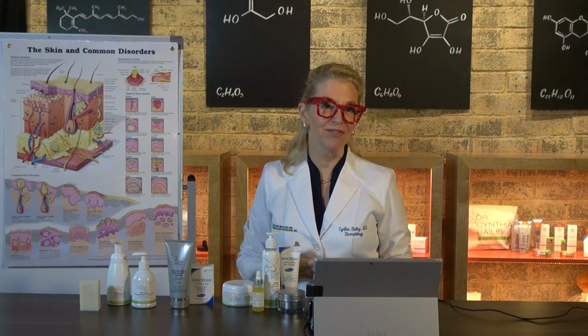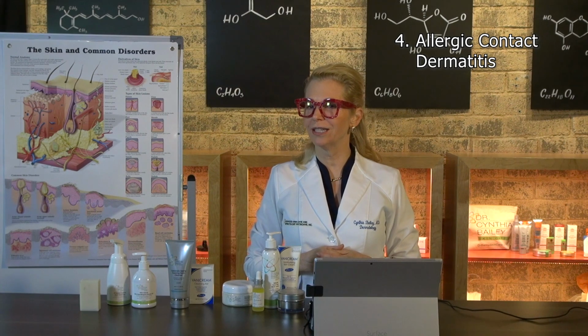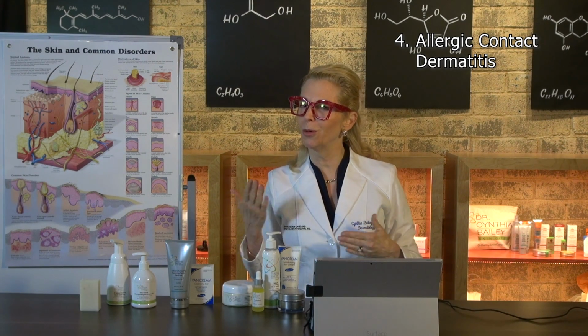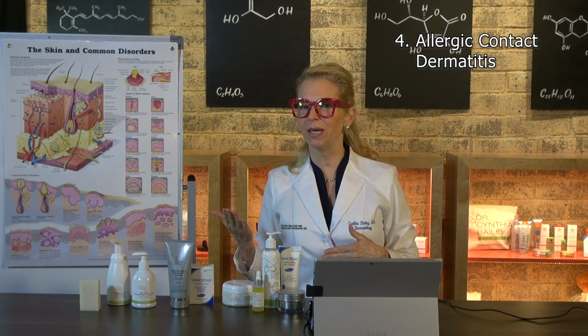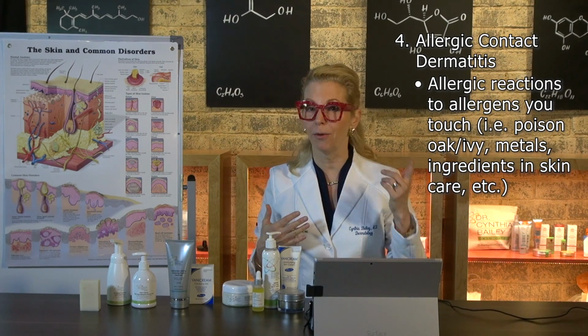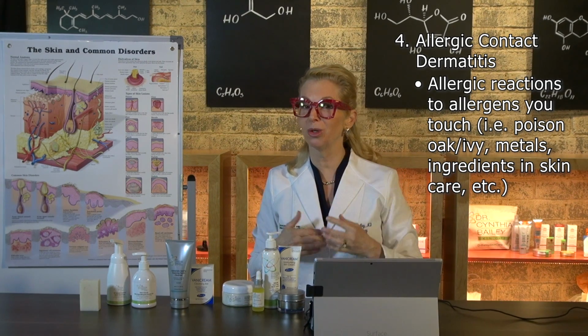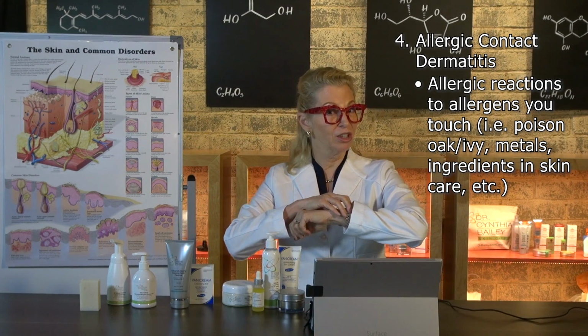Another common type of eczema is allergic contact dermatitis. So you know allergic contact dermatitis as poison oak and poison ivy, but you can also be allergic to ingredients in skincare products, for example, fragrance in shampoos, preservatives in shampoos, metal for nickel dermatitis.